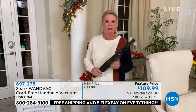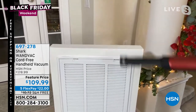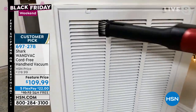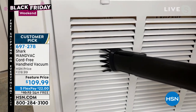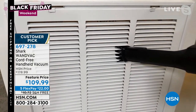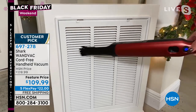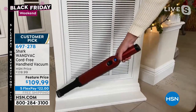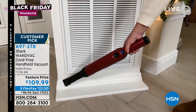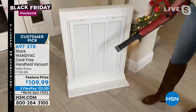Things that you hate to normally clean, like the filters, your AC filters. Notice how this little duster brush is getting into those crevices and dislodging that dust, but then vacuuming it up. You're not pushing the dust around, so it doesn't fall all over the place. And because it's lightweight, you can get down low, let's say your baseboard, or get up high with your crown molding.